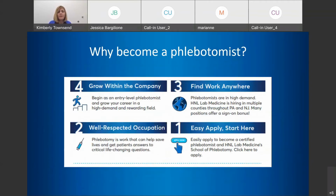Growth within the company. Again, I touched on that a little when I was talking about salaries. You come in as an entry level tier one phlebotomist and you can work your way up through the phlebotomy department. Or if you decide that you really like what goes on in the lab, we can help you go back to school and get a degree so that you can work in the lab.